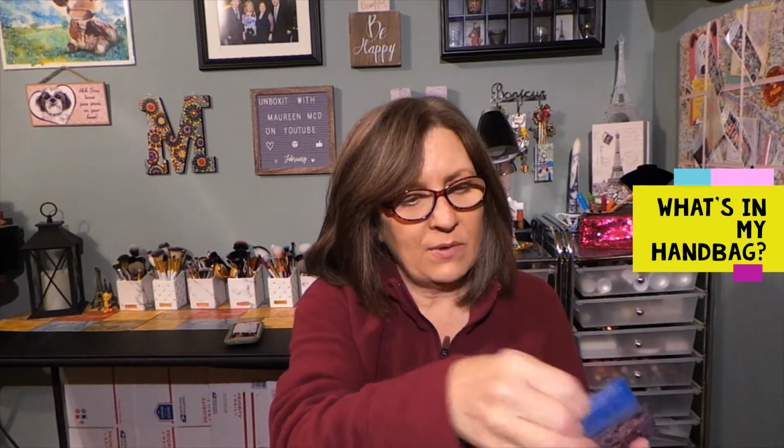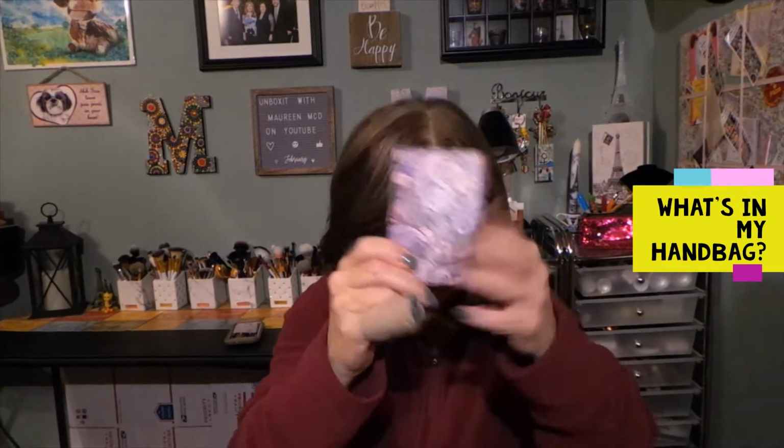And this is from Halo. And I got this years ago. I remember giving these as Christmas gifts to everyone, because who doesn't need to charge their phone? It comes with a little card. And there's a little slot there that if you wanted to throw like a debit card or cash and just run out with this. It is also a mirror, so you can make sure your lipstick's good or whatever. And I love the paisley design of this. So that's always in my handbag.